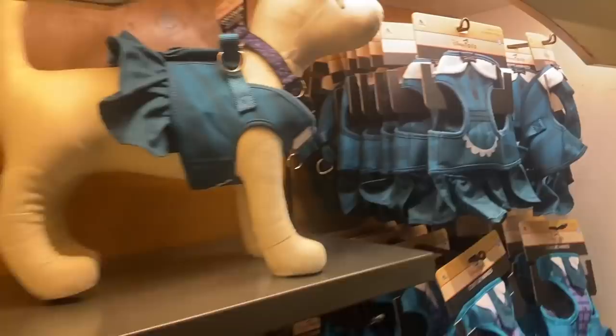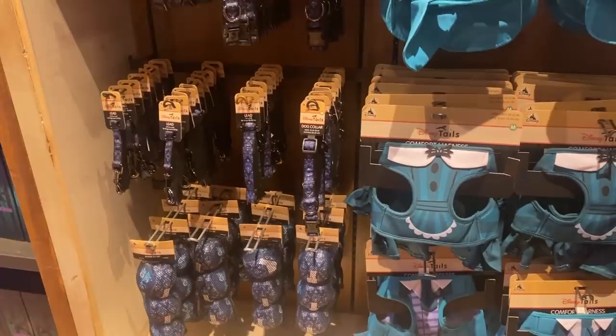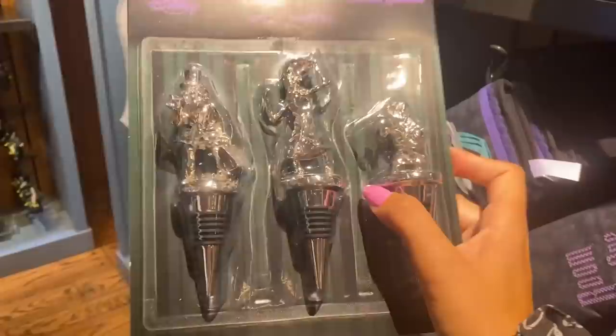LOL, those would never fit Kronk. He's a girthy boy. And toys and collars. These are awesome wine bottle stoppers with the Hitchhiking Ghosts on them. Those are amazing if you are the kind of person that opens a bottle of wine and then stops it again.